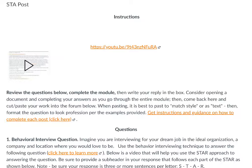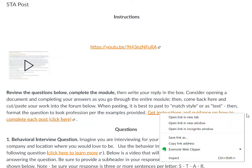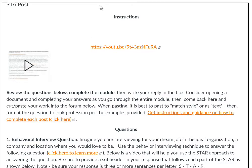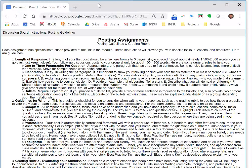board post. You have the video here that you're watching. In addition, you also have a link here for instructions and guidance on how to, which gets into more details. When you click on that, I'd encourage you to right click and open a new tab, and then you can take a look. And here is what will open up for you.